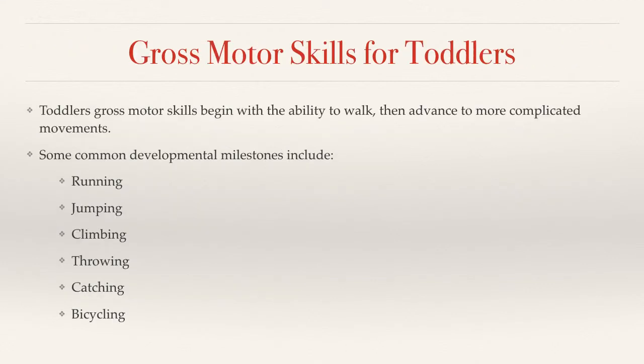Gross motor skills for toddlers. Toddlers' gross motor skills begin with the ability to walk, then advance to more complicated movements. Some common developmental milestones include running, jumping, climbing, throwing, catching, and bicycling.